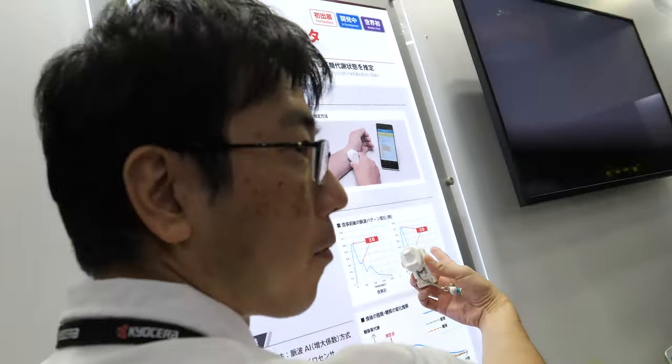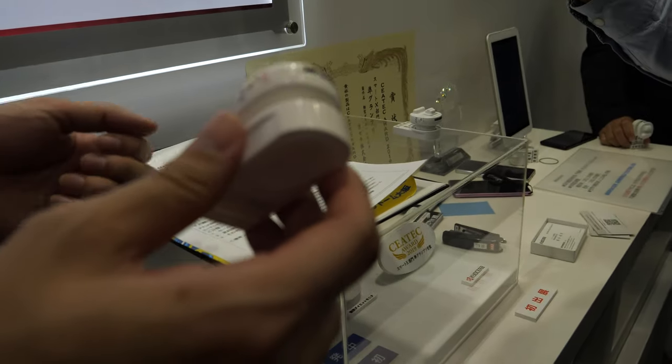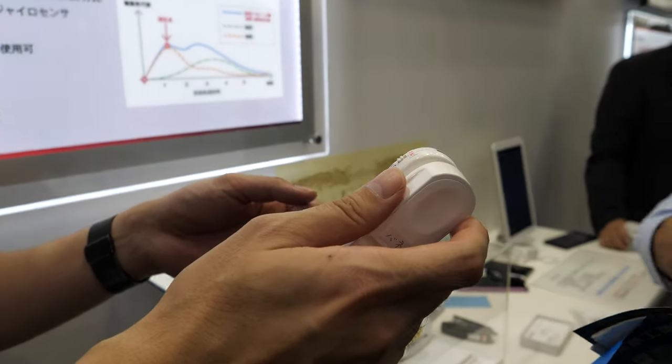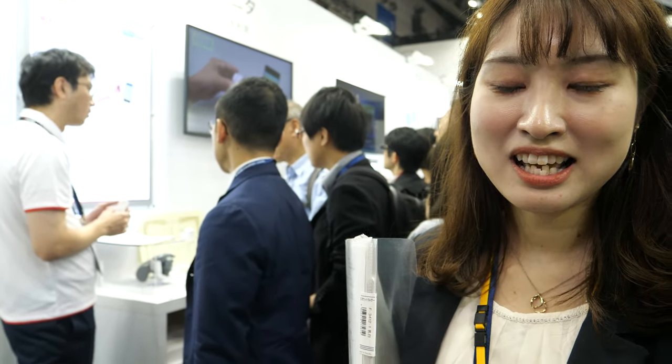Let's go around here. So this is a carbohydrate monitoring system. So what is happening here? The sensor measures the pulse wave, and we found the patterns of pulse wave are related to the level of glucose after the meal. So we can estimate the glucose level, the carbohydrate metabolism, and then monitor the health state.